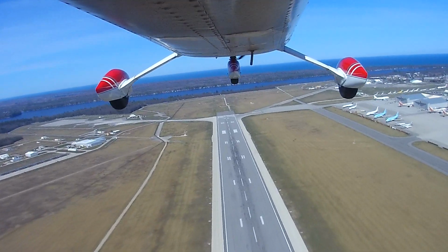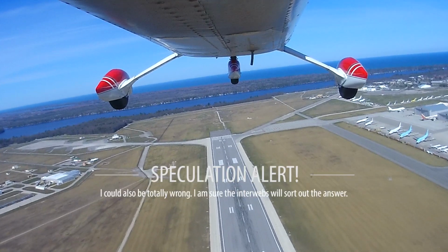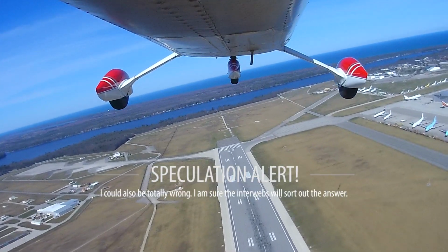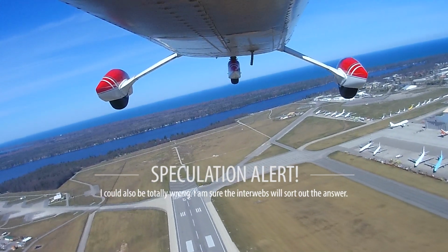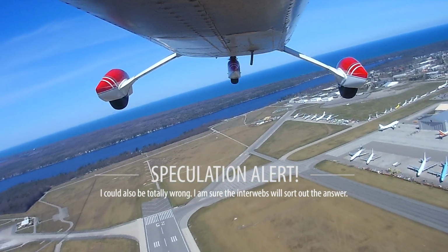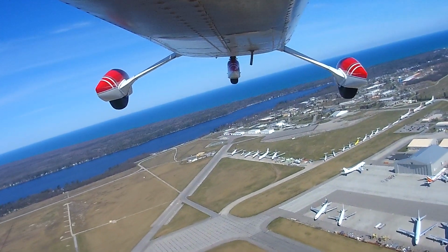sitting there. So you can see here, there were tons of jets. And I think what this was, these are COVID jets. These are jets that had nowhere to go, and it was probably cheap and easy to park them here until things open back up again. So it was pretty wild.